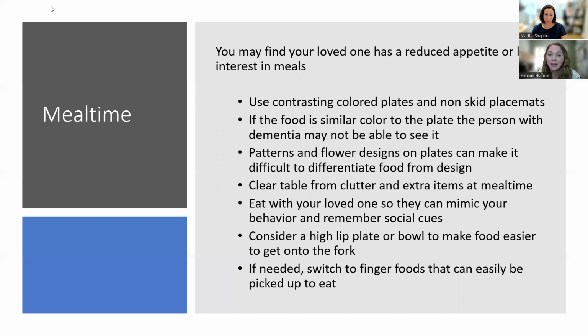And then clear the table from clutter and extra items at mealtime. And something important is to actually eat with your loved one so they can mimic your behavior and remember those social cues. It might be that they still know how to use a fork, they just might have difficulty putting those pieces together. So simply watching you might be a good cue. Consider using a plate or bowl that has a higher lip. I'll show you that in just a minute. You want to make food easier to get onto a fork. And if needed, switch to finger foods that can be easily picked up. We've seen that here in the center where switching from food with a fork to a sandwich can really make all the difference in getting somebody to eat their full meal.